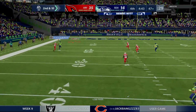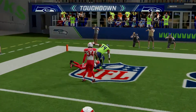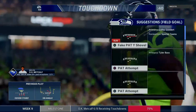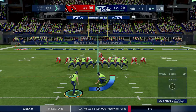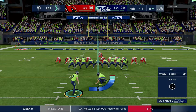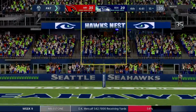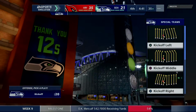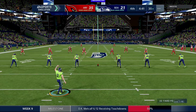Going for Metcalf on the deep ball. That's going to be caught, and he will score. Touchdown, Seattle. DK Metcalf. His 2nd touchdown of the night. And the Seahawks are able to cut into that deficit. And the lead will be cut down to 14. The extra point is good. Makes the score Cardinals 35, Seahawks 21.